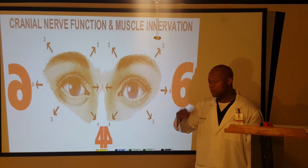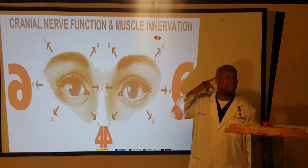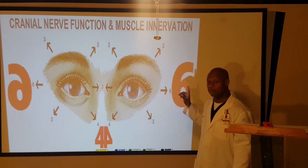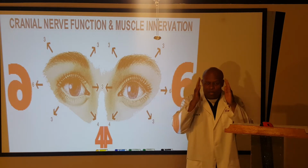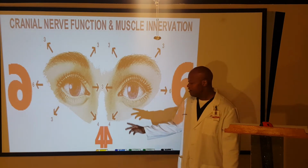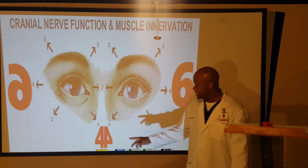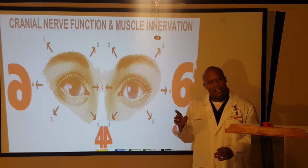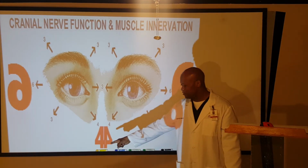Let's go backwards. Notice where I put the 6. The 6 looks like what part of your body? Like an outline of your ear. Does anybody remember what the name of 6 was? Abducens, sending your eye out in a movement towards your ears. Great. Now, here comes the other one. 4. Got to get that one together. The number 4 itself sort of looks like a nose. If you draw a number 4, it kind of looks like a nose sticking out, especially if you draw it this way.